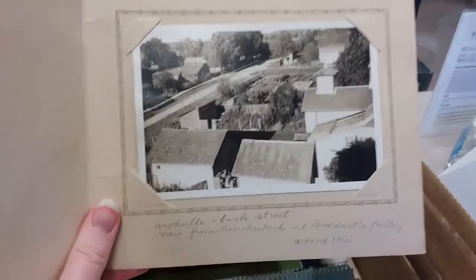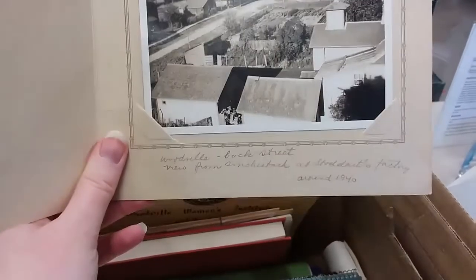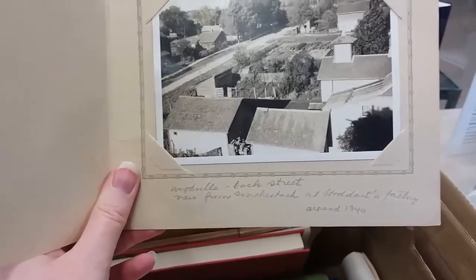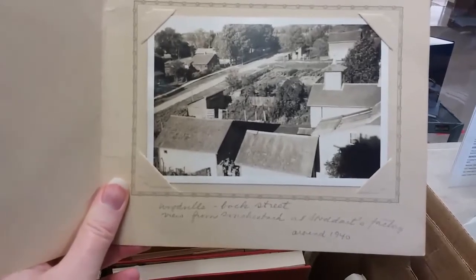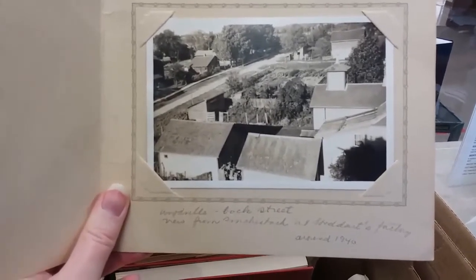But just so you know, we'll be back with more interesting things and just whatever else we can find hanging out in the collection. Ooh, what's this? Woodville, Backstreet, view from smokestack at Stoddart's factory around 1940. So this is taken from, I guess, the smokestack of the casket factory around 1940.